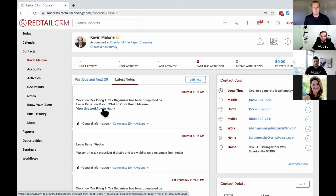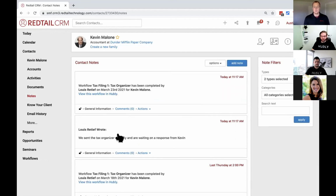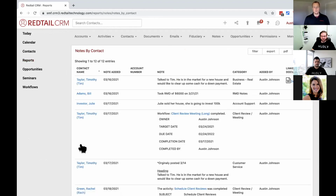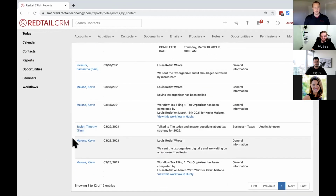And so if we need to report on these, we can always go to the notes tab here on the left-hand side here. And we can go ahead and see a running list of all of the notes that we've entered in for Kevin up to the current date. You also have the ability to report on notes as well. If you go to the reports tab here in Redtail, we can go ahead and open up the notes report and the notes by contact report to report database wide on all of the notes entered into the database. And so again, if I scroll on down here, we can see that these notes here are available and ready for me to report on. So again, if it's not in Redtail, it didn't happen. And now Hubly workflows happen in Redtail because completed workflows and also workflow comments now come into the CRM system.